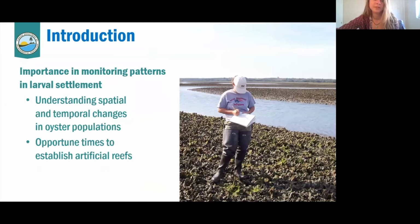Now, what is the importance in studying spat? It's important to understand the changes undergone by oyster populations spatially and temporally. And also, it can give us some insight as to the opportune times to establish artificial reefs. So knowing when the oyster larvae are looking for a home and where they are in the most abundance really helps to encourage the foundation of these artificial reefs and potentially lead to their success.